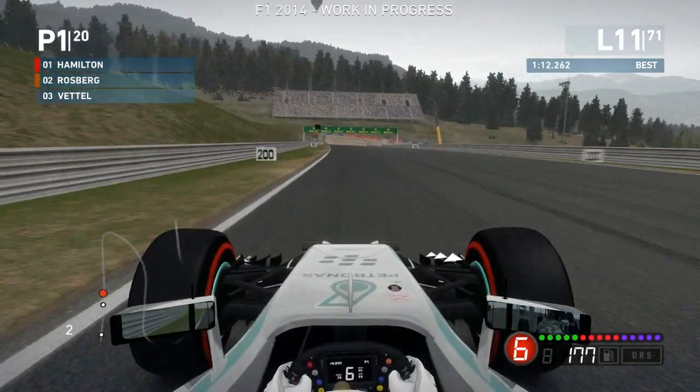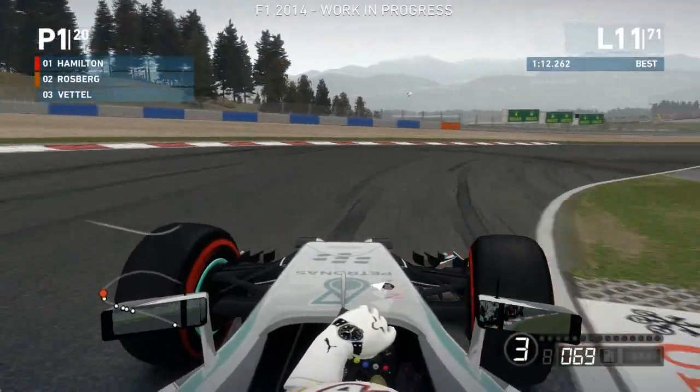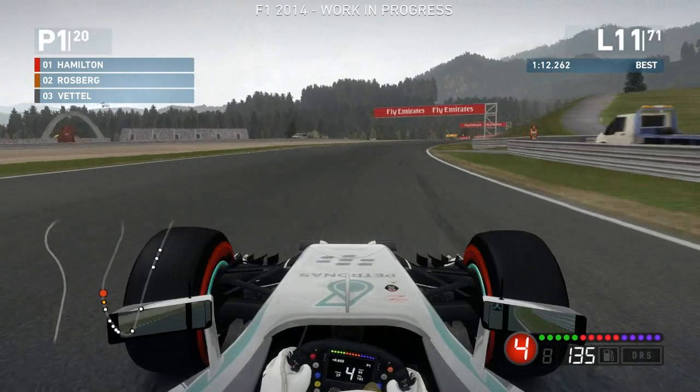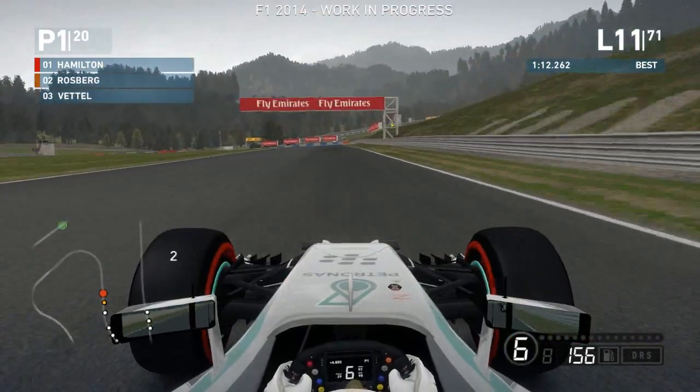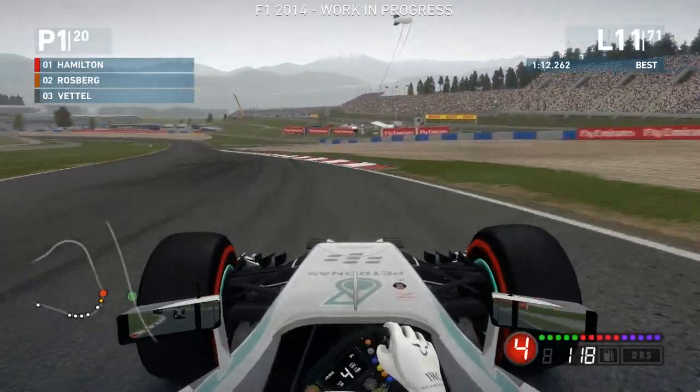And Rosberg once again on the attack, and he's going down the inside. Is he? No, he's braking just a tad later. The AI sometimes brakes just a little bit earlier than you. Just depends really what sort of corner it is and if they're on the inside or outside. Generally, if they're on the inside, they brake a little bit earlier just because they want to be on the racing line, and obviously they're not on the racing line.